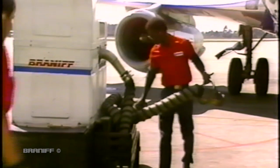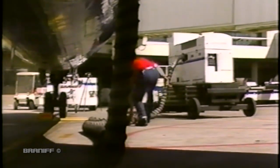After the unit is in place, the air supply hose can be pulled under the belly of the aircraft to the air start connection panel. The air start connection on the A320 is located between the wing root and forward of the main landing door.